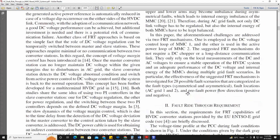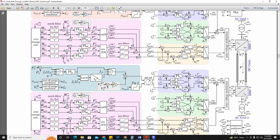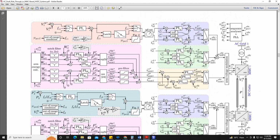Let us say the fault is happening at AC grid 1. Due to the fault on AC grid 1, there is a voltage dip at the point of common coupling. In this case, the faulty grid is connected with this converter station, whereas on the other side, AC grid 2 is not faulty, and that converter station is connected with a healthy grid.